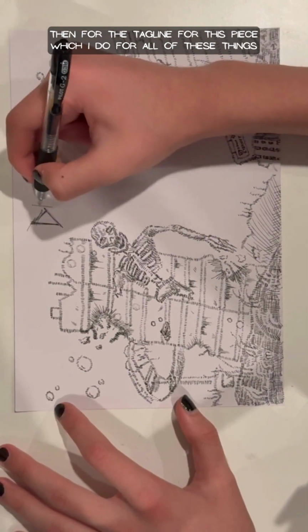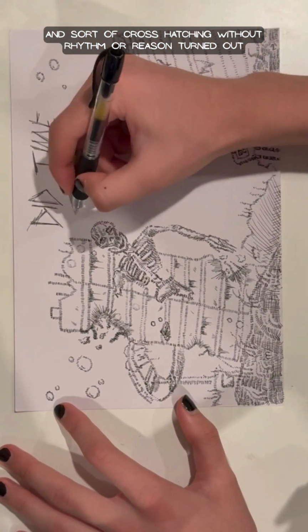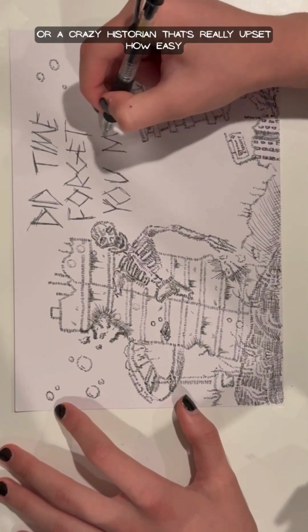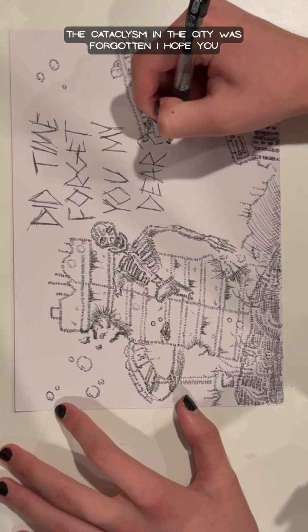Then for the tagline for this piece, which I do for all of these things, and sort of cross-hatching without rhythm or reason, it turned out more existential than scary. I imagine it's probably from the perspective of a god that observed the original catastrophe, or a crazy historian that's really upset how easy the cataclysm in the city was forgotten.